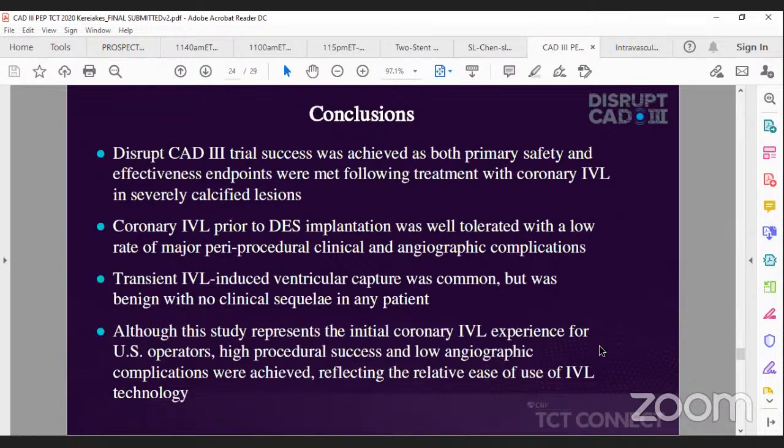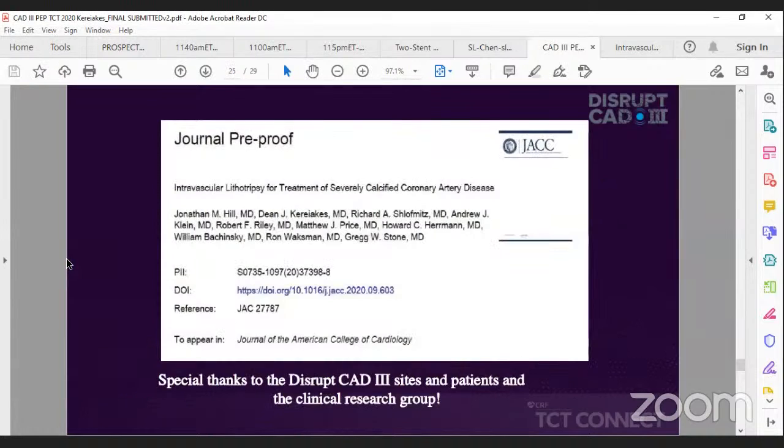So this shockwave balloon, the Disrupt CAD 3, achieved the primary safety and efficacy endpoints and achieved the secondary endpoints also for success of the procedure. It was a well-tolerated procedure, with a very low rate of major peri-procedural clinical and angiographic complications. The PVCs were common, but benign. They do not have any clinical sequelae to the patient. And this trial was actually performed for this device to be included within the US, and that's why they included the 47 roll-in patients. So thank you.